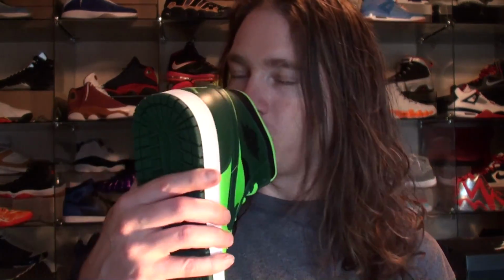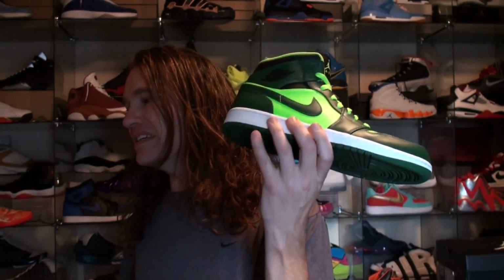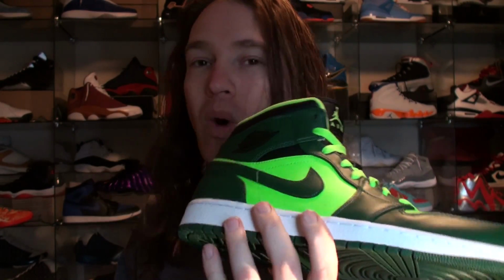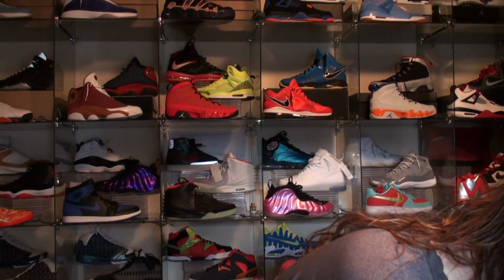You want a green, or you want a one that's going to pop? Awesome. This is it, man. I haven't seen a One come out in a while, not counting classic colorways, that I'm just like, damn, I gotta have that one. But you know me, I'm a One person, but like I said, I've been cutting back. But I had to get that. St. Patty Day Ones, man, just crazy green.